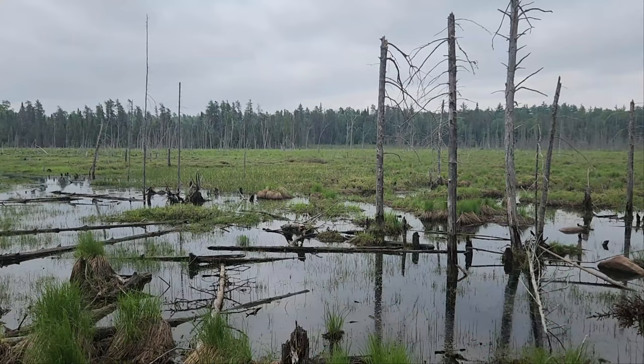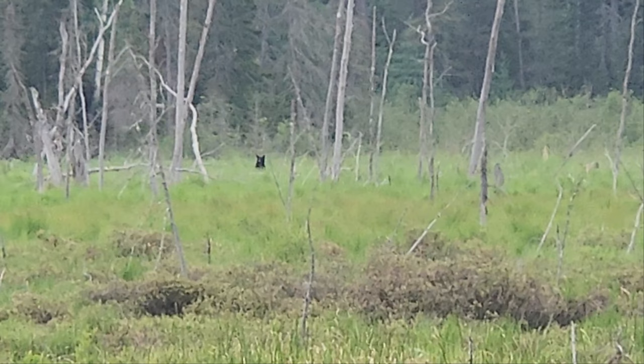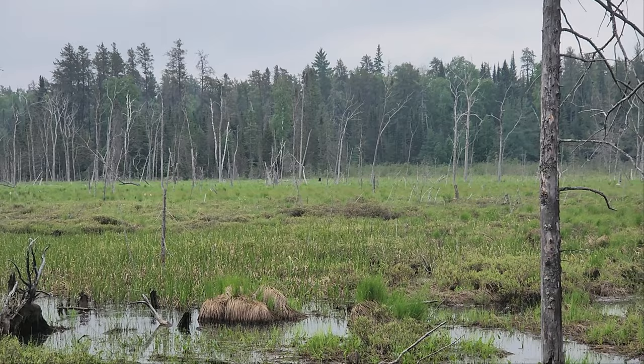There's a bear directly across from me. There he is. You look really cute. I like your ears. Yeah, they're cute.